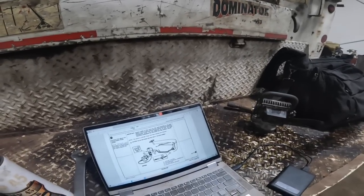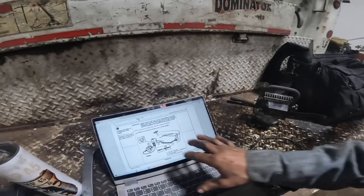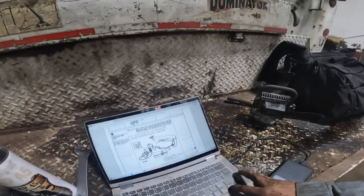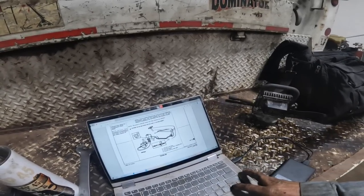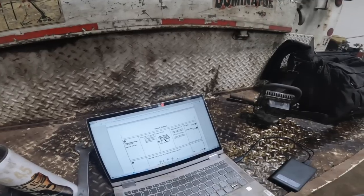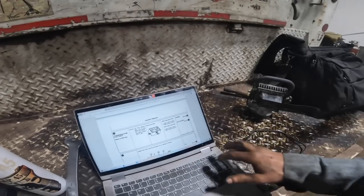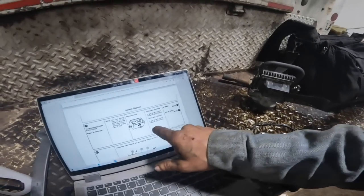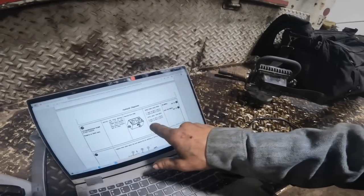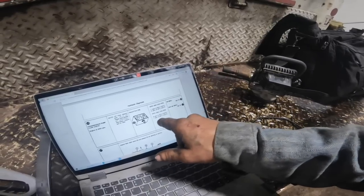Okay, connect flow meter for transmission pump check. We've already got that hooked up, and we've already checked that. Go to 16. Transmission pump flow check at 2,000 RPM. We could check that real quick. But on a 1500 RPM, you're going to have 7 to 8 gallons per minute.